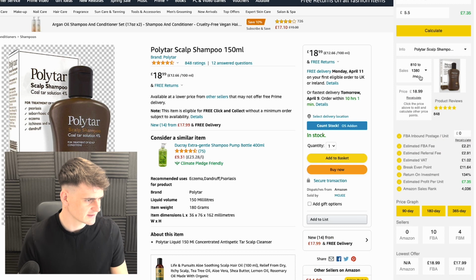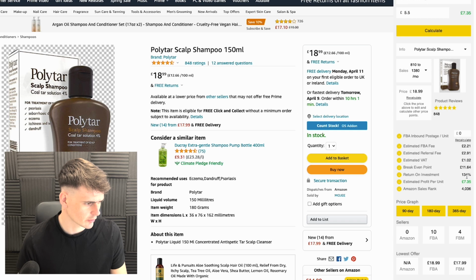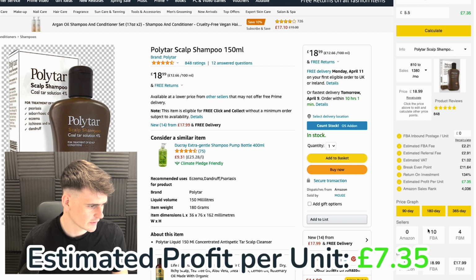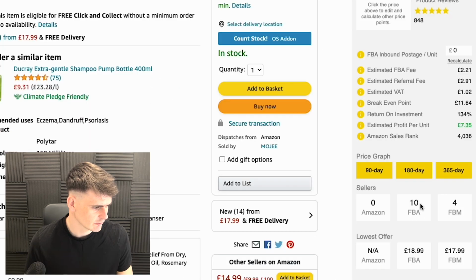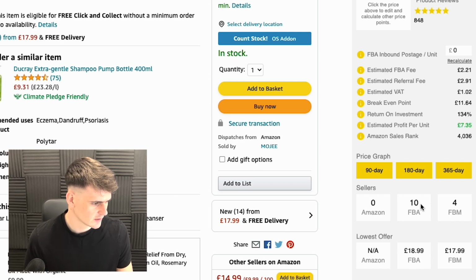So here we go, we can see it's selling a huge amount, 810 to 1,380 a month, 848 5-star reviews. This one has got an incredible profit on it, 134% ROI, meaning an estimated profit of £7.35 per unit. Now, there is slightly more FBA sellers than what we'd usually go for. Typically we'd want under 5. However, when you have got an item which has very high profit, you can definitely look at this one.